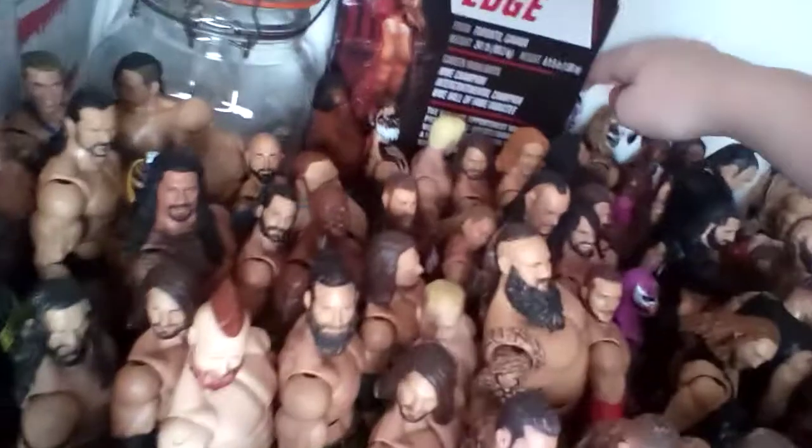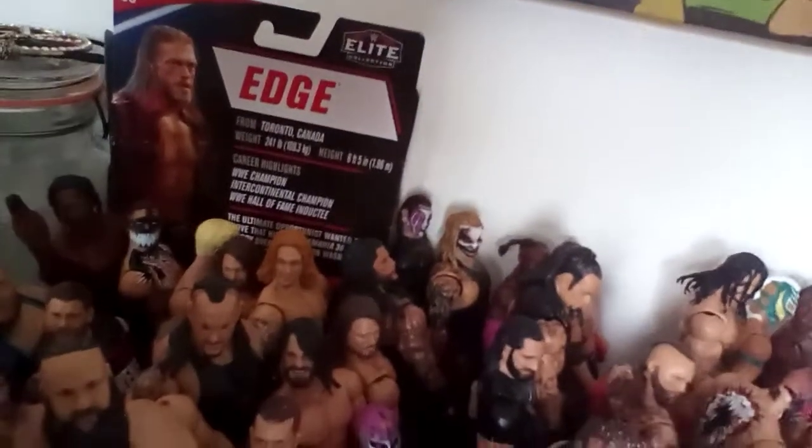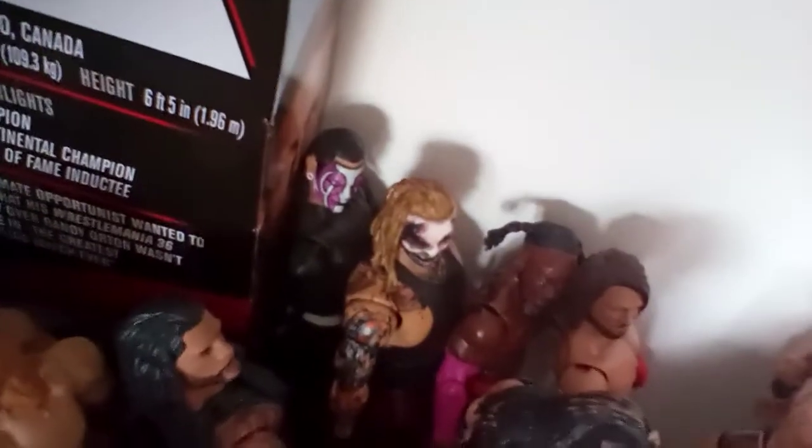Okay, right here we have a SummerSlam Basic, like 99 or something, maybe 101, 102 maybe, Jeff Hardy. Then right next to him we have the Elite 77 SummerSlam Fiend. Then we have the WrestleMania 36 from WrestleMania 35, Kofi Kingston. Then right next to that, we have another 77 SummerSlam figure, which is an OC AJ Styles.